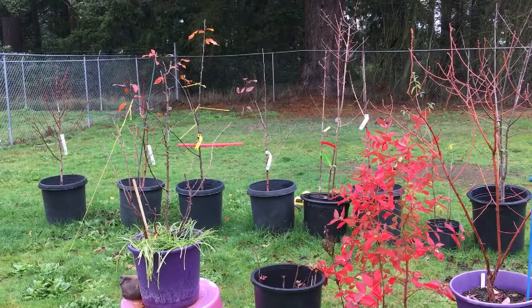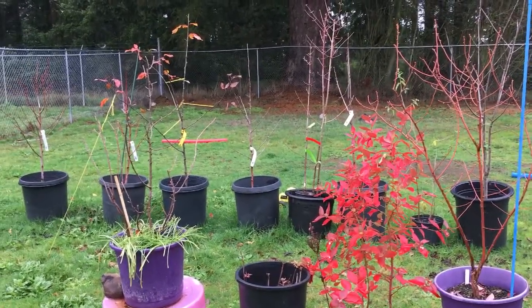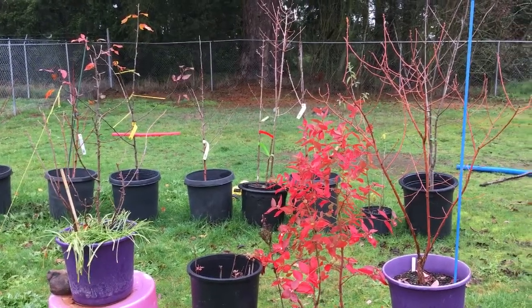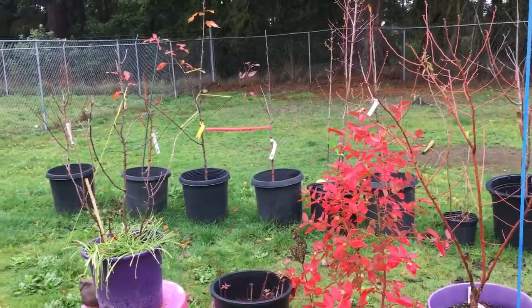And so if I sell them on Fig Bid, I would want them to be more established and then do like a bare root sell, so it's cheaper to ship and that sort of thing. So we'll just have to wait and see how it goes. But I'm definitely not going to keep all of those figs.